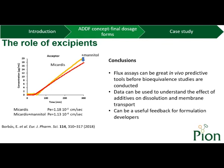In conclusion, we can say that flux assays could be great in vivo predictive tools before bioequivalence studies are conducted, because they can help to understand the effect of additives on solubility and membrane transport by identifying the excipient responsible for flux increase or decrease. All in all, it can provide useful feedback for formulation developers.